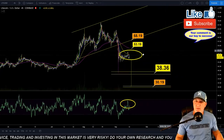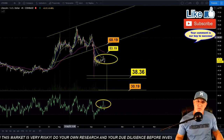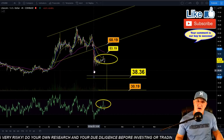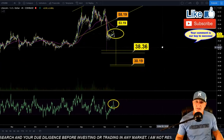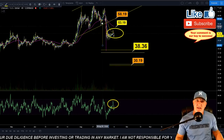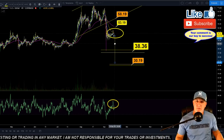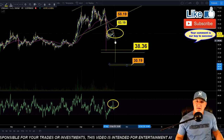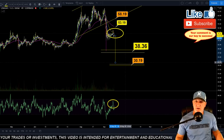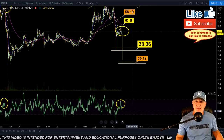And after that would be coming up to retest this neckline of this head and shoulders, if you wanted to call it that, or rising channel. Our measured move of the break of that rising channel we're still waiting on, which is around 38.36. If we take a look at that as a bear flag, we would measure the flag pull, put it down. Actually, no. Yeah, between the 33 or 32 and $30 range is where I see us headed there.